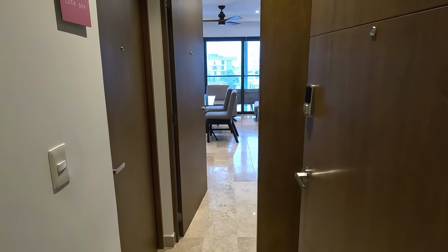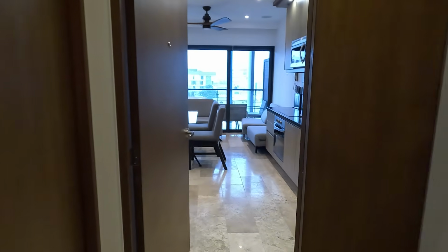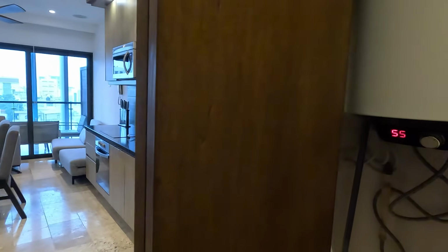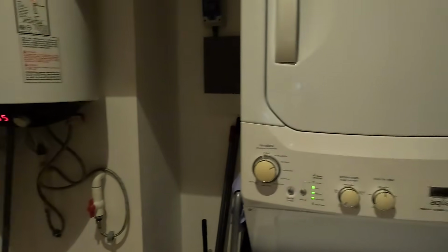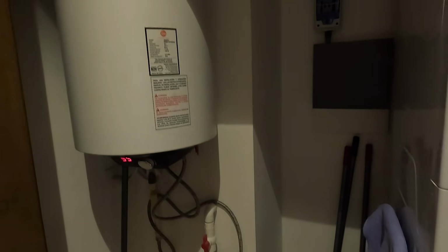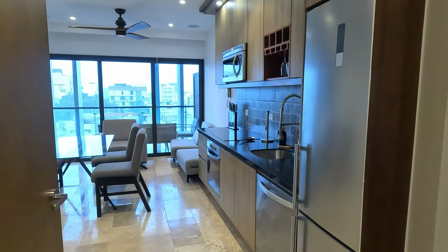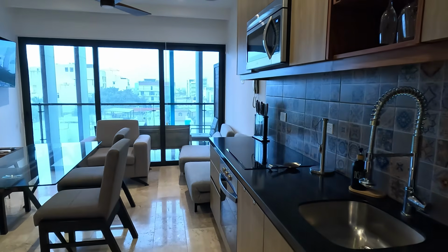So this is a 1-bedroom condo, and as we walk in here, I'm going to turn to the right to show you that there's laundry there. Now this laundry here is available to 2 apartments, and you're going to see I'm going to go in through another door which is going to take me into the condo. So there's the next one, but that laundry there is for 2 apartments.